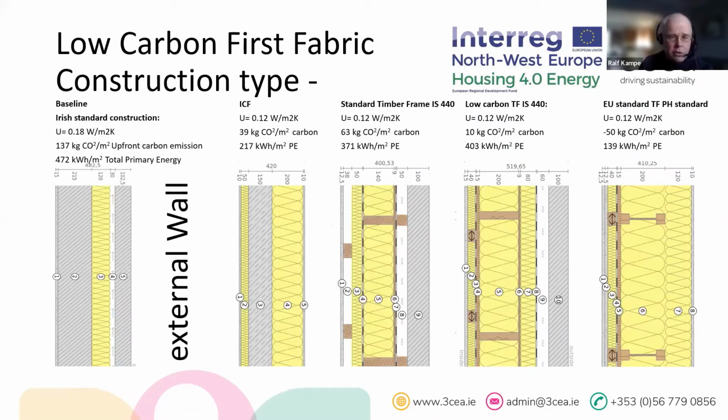These are some examples of our detail setup for the external walls. On the left hand side we have the baseline, and then we have an ICF, and then a standard timber frame regarding IS 440, and the same using low carbon material. And we have an ecological version of a timber frame wall and compare these results.